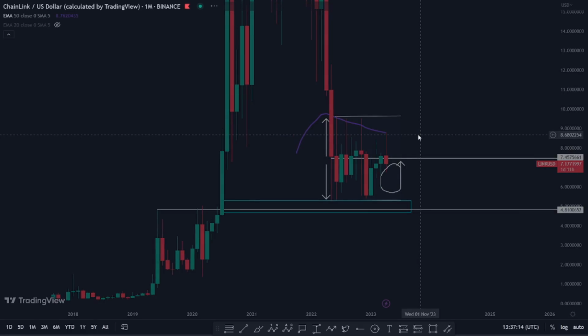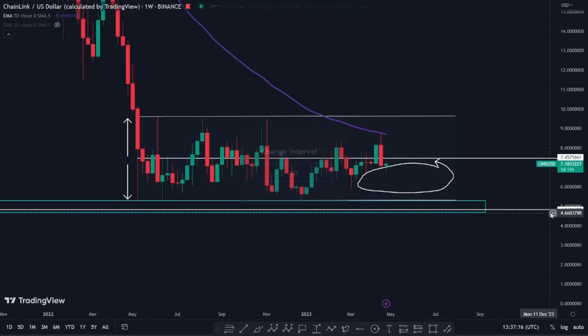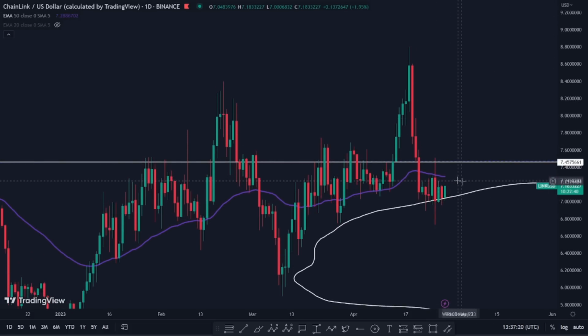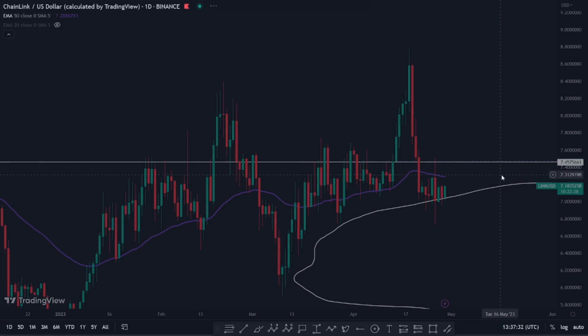I would mark, if I was you, the 50 EMA in your chart for Chainlink, okay? Let's go again to the weekly time frame. Let's see what happens in the daily. In the daily, we are also below it, okay? So right now it's not looking great, but who knows? Things can change very quickly. But at the moment, as long as you are below the EMAs, it's going to push you down, in principle.